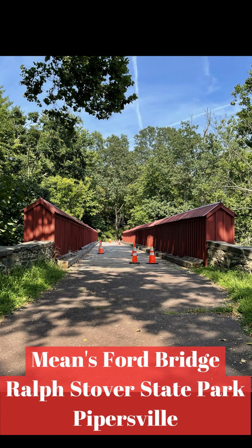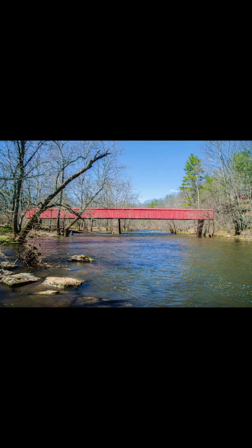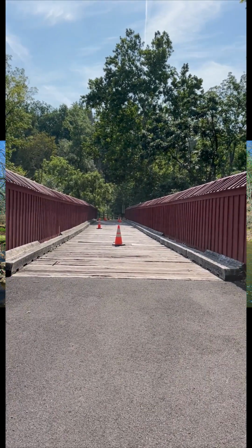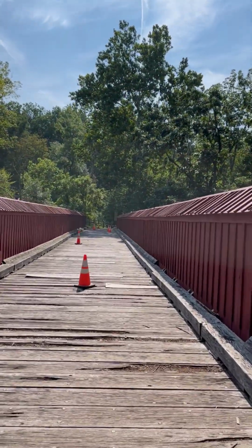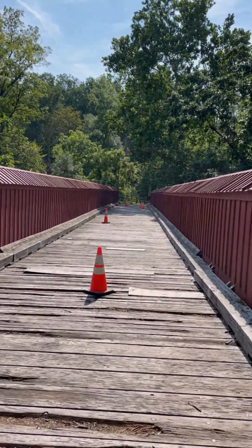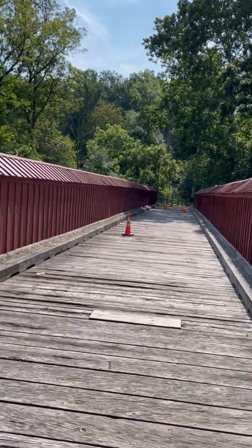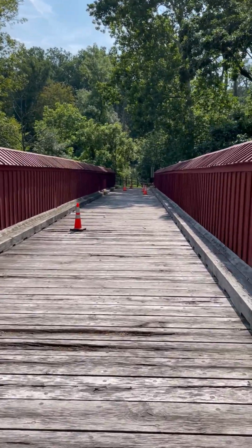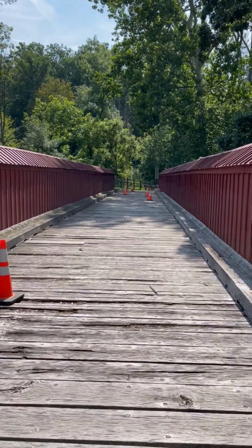Means Ford Bridge spans Tohickon Creek in Ralph Stover State Park, Stover Park Road, Pipersville, and is the longest of 7 surviving boxed Howe pony truss bridges in North America. The bridge was built in the 1860s, rehabilitated in 1993. As you can see in the video with the placement of the traffic cones, this bridge is in rough shape. Once a common feature of the 19th century landscape, boxed pony truss bridges are now nearly extinct.